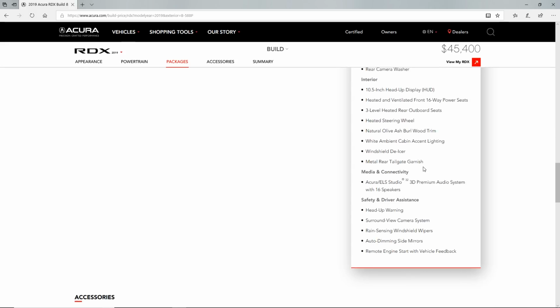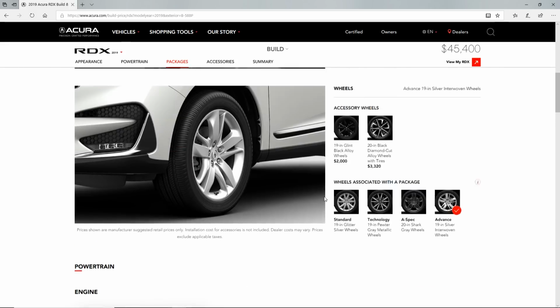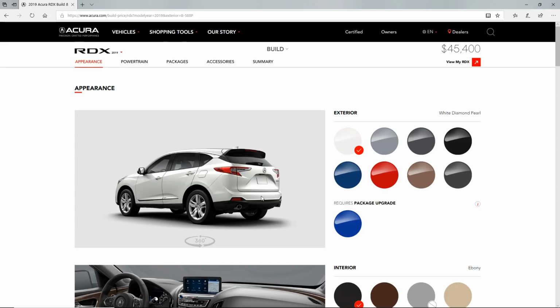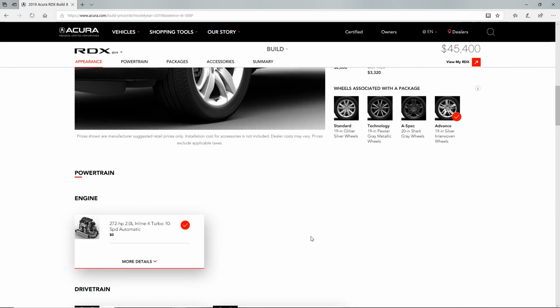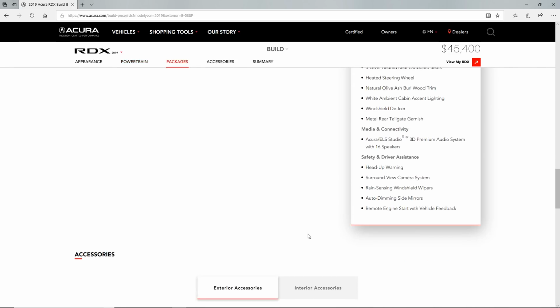Looks like a metal rear tailgate garnish there that you get on that. Let's see if we can see that from a rear shot of the car. Hope I'm not making you guys dizzy here, going back and forth. Bear with me, guys. Yeah, it doesn't show. I can't really see any kind of metal finisher, but I'm assuming when this opens up, there's a little finisher here that protects the bumper and the paint. So, you know, I've been there, done that, and damaged quite a few bumpers over the years.